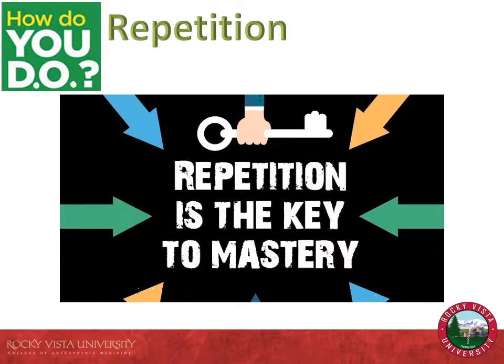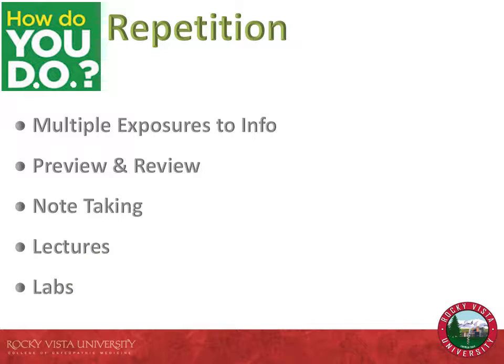Next, let's talk about repetition. Most of you don't need an explanation of what repetition means, but the principle behind it is that you are viewing and being exposed to the material over and over and over. Not necessarily in the same form. The more you can change it up, the better.